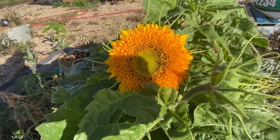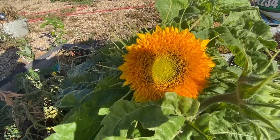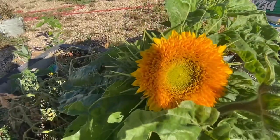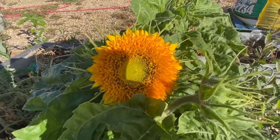The teddy bear sunflowers, they're trying to bloom their little heads off, but hopefully they'll have enough time to do what they all want to do here. It'd be really nice to see them. I haven't grown teddy bear sunflowers before, so I'm very excited for that.